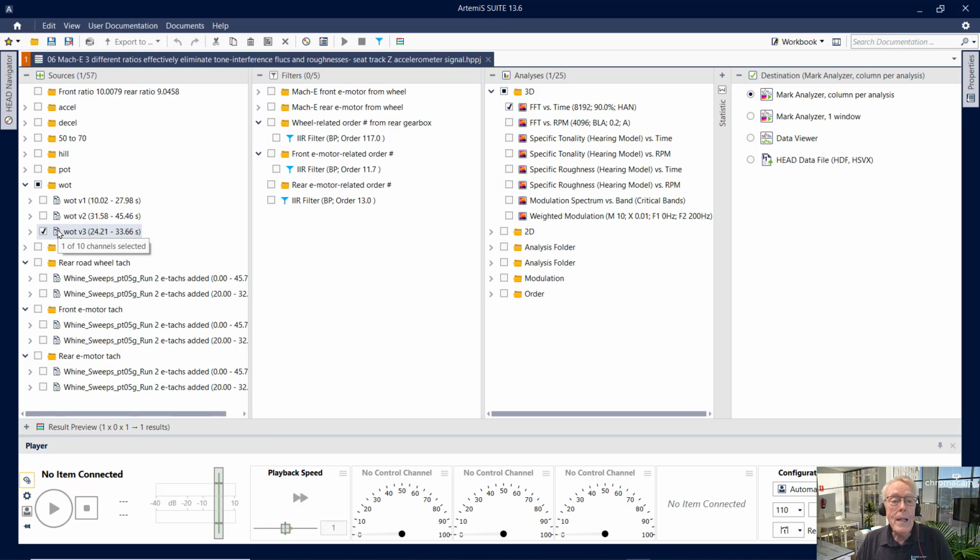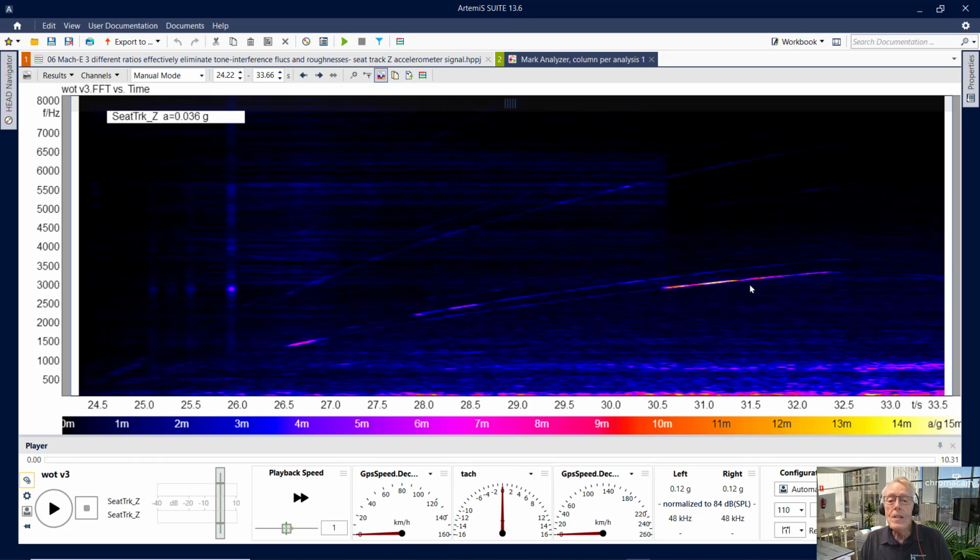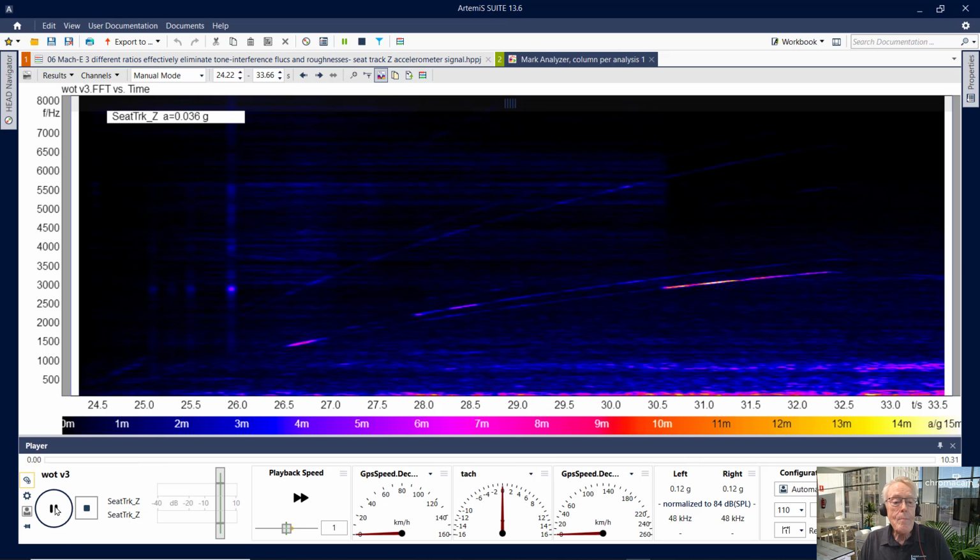So the Mustang Mach-E is another very good example of having separate ratios, 10.0079 for the rear and 9.0458 for the front. So I was able to find the seat track z-axis was a very good place with the accelerometer signal in order to identify orders that show very clearly the two different tachometers. So we'll calculate that. We can see them here and we can listen.